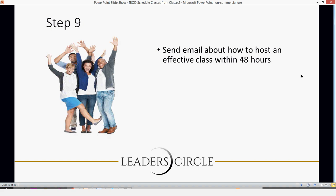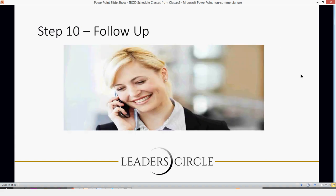And what it basically does is go over what they need to be doing within the next few weeks to make sure they have a great turnout for their class. The important thing here is that you're sending it out within 48 hours of that class. That shows you're professional, that shows you're on top of it, and it keeps their excitement for the class going. Okay? All right, step number 10, follow up.